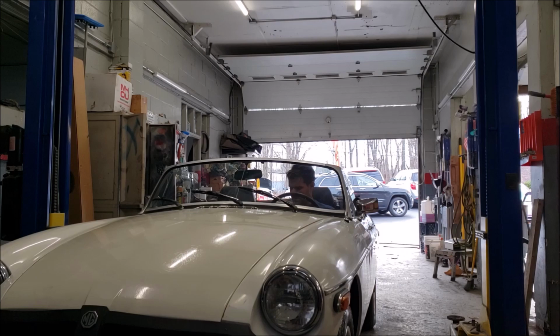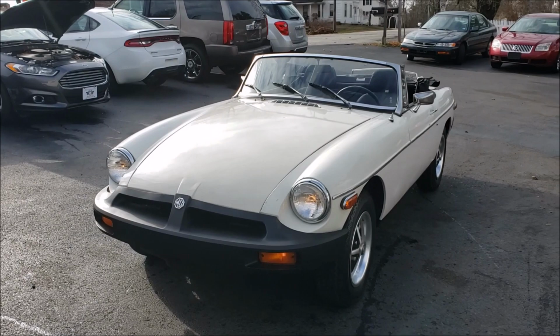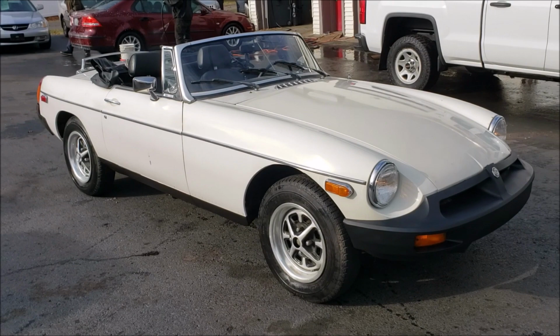Here is our finished product. Just under 24 hours, or about 18 hours in. Next day, it's about 11 a.m., and the car is complete. And if you remember what it looked like yesterday, this is a heck of a difference.